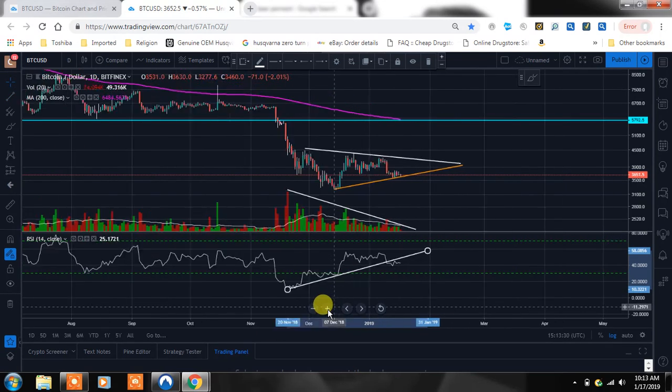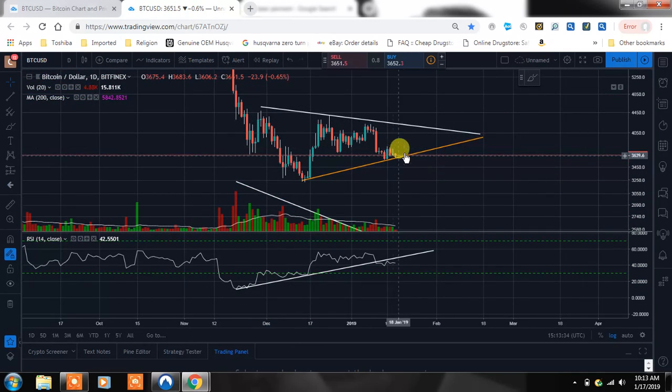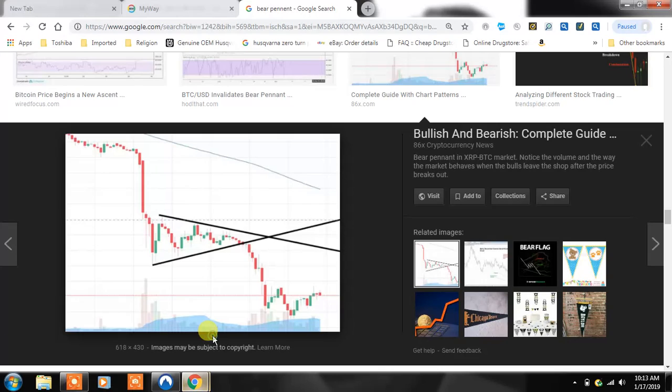Another thing I wanted to show you was an actual bear pennant that I pulled up. So guys, this is what we're going to watch right in here, okay? You can see we're flirting with that line. But take a look at this and you tell me if it looks very similar. Here's our big push down. You see, guys, we're going up and down, moving in here, and then we broke down to the downside.